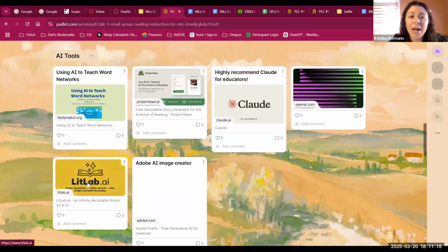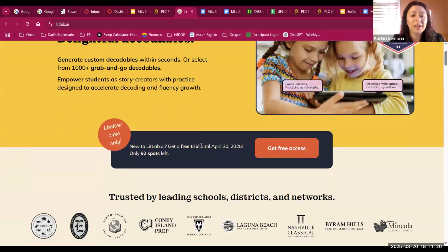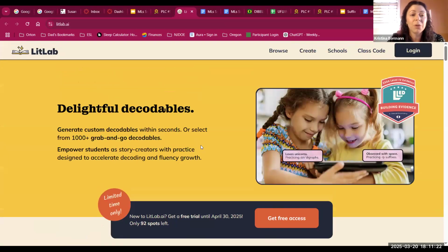I know the Lit Lab has some free decodable resources, but only until the end of April. So if you want to join, you can get free access until the end of April, and they have a bunch of free decodable texts if you're looking to kind of start your library. This is a great website. I highly recommend signing up. There are only 92 spots left.